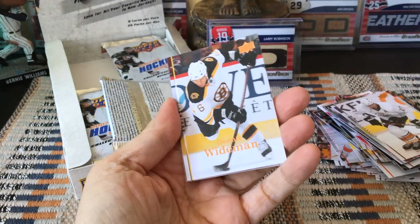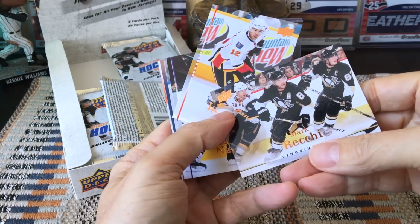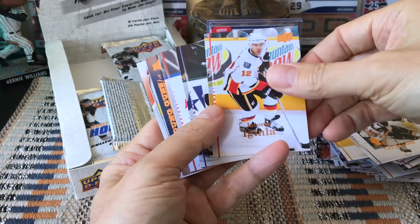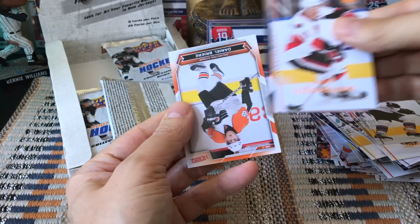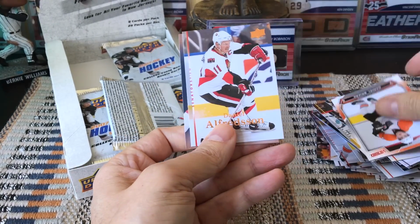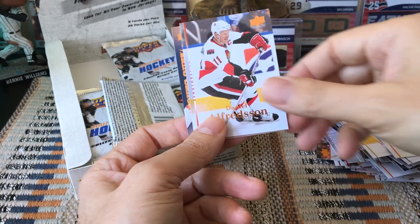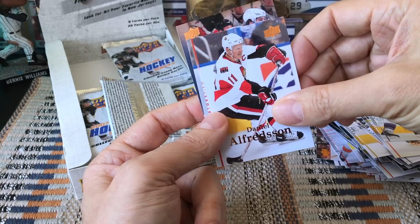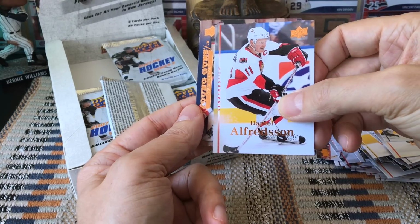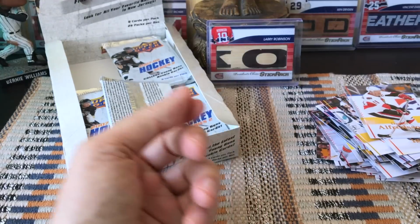All right, man. Dennis Weidman, Chris Gratton, Mark Recchi, Iggy, Ladislav Nagy. We do have ourselves a young gun, and let's see who our young gun is. There's a Daniel Briere update, and our young gun would be... it would be Chris Bork. Chris Bork would be our young gun.